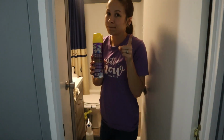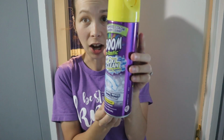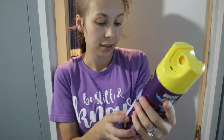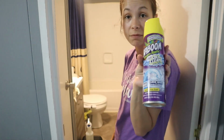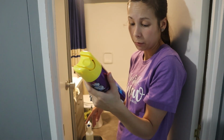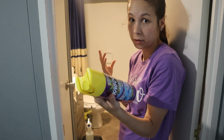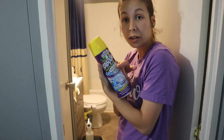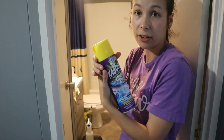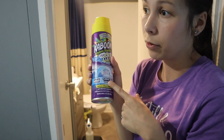I also forgot, my husband bought this Kaboom off Amazon, and I'm going to test it out on finishing up cleaning the bathtub, just to see how well it does. It says you spray it and it sprays out blue, and then when it's done cleaning, the foam turns white. So to finish cleaning the bathtub, I'll use this and try it out, and I'll let you know how good it is.